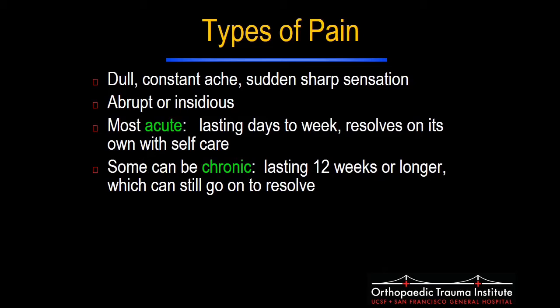There are different types of pain, including dull, a constant ache, a sharp sensation, cold or hot sensation, an electric sensation, and numbness and tingling. It can come all of a sudden out of nowhere, or it can actually come gradually and over time.